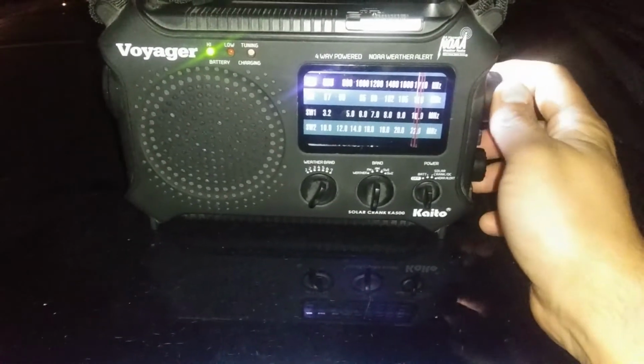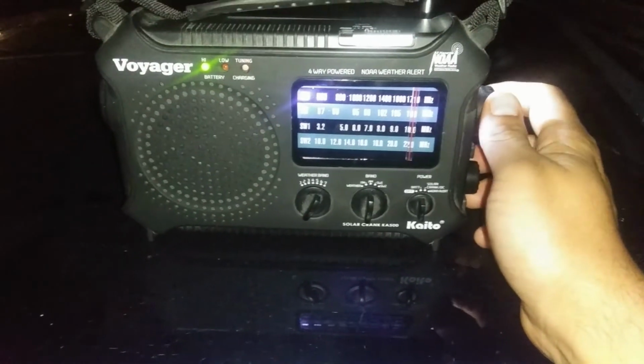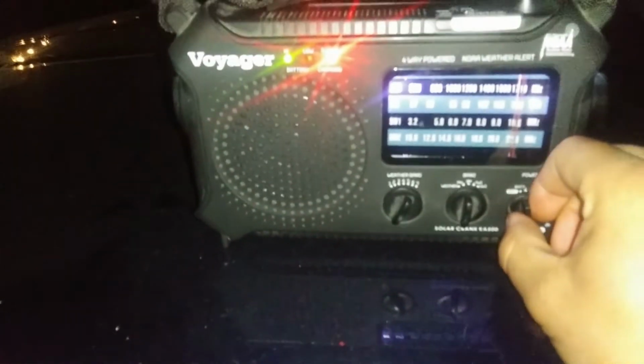And if you go to 10 megahertz, it doesn't come in as clearly. But there's also another time station. They got one at 10, 5, 15, and I think 25 megahertz. Oh, that's enough of you being annoyed by that, but just letting you know, shortwave radio is not dead.